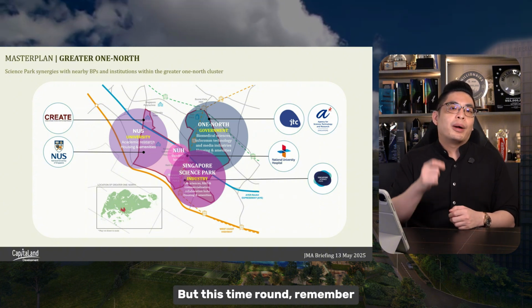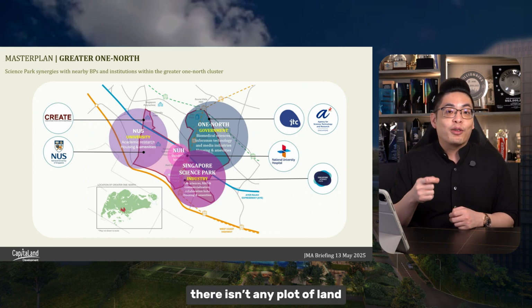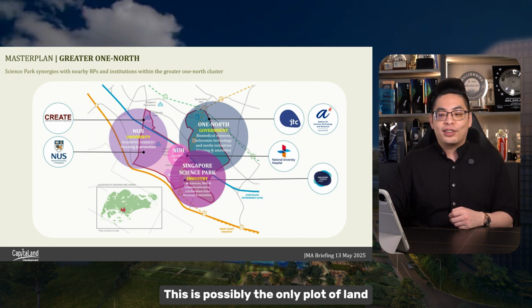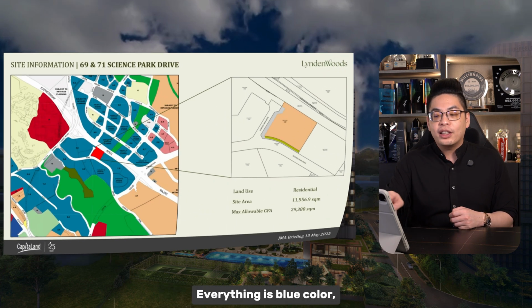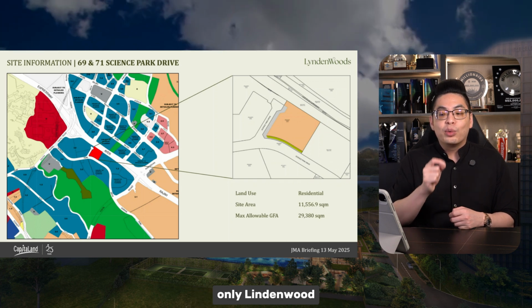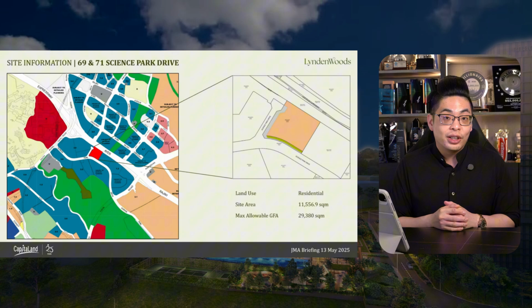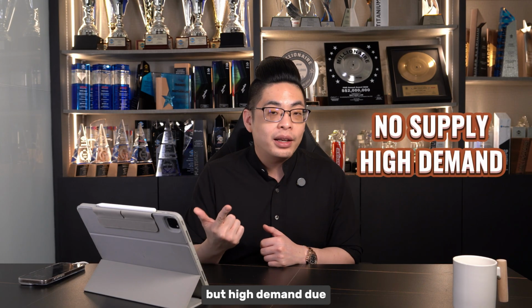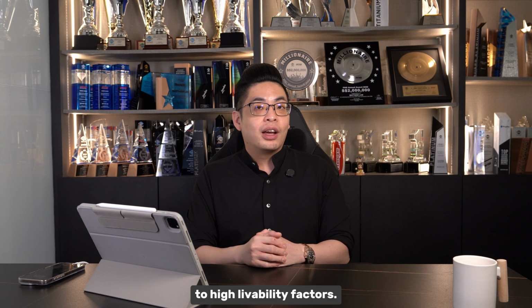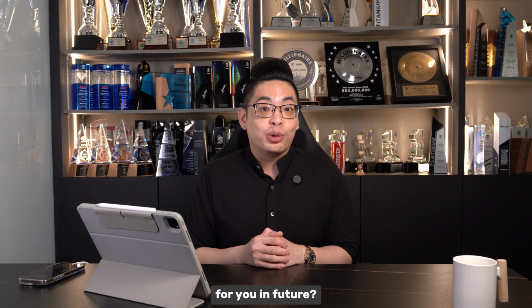the heart of it. But this time round, remember I said just now, there isn't any plot of land in the surrounding area. This is possibly the only plot of land based on the master plan. Everything is blue color, only Lindenwood is red color, which actually indicates residential. It can go both ways. One is no supply but high demand due to high livability factors. Will that form actually a very good exit strategy for you in future?